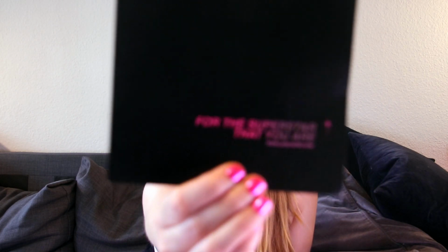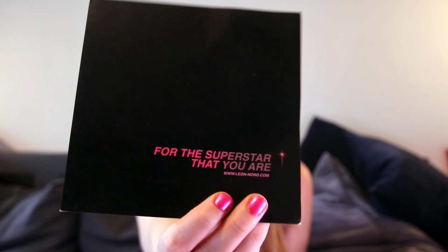Yeah, I will also say, because it's a smaller company, I got this card for the superstar that you are. So this is what it says on here, and you can see the website is leonord.com. And then on the back there's a personal message, handwritten. I always like that. And it says, "Dear Rika, thank you so much for supporting my small business. I hope you will love your new items. Reach for the stars and an XL list." So that's always quite cute, and really tells you that there's an actual person behind it.